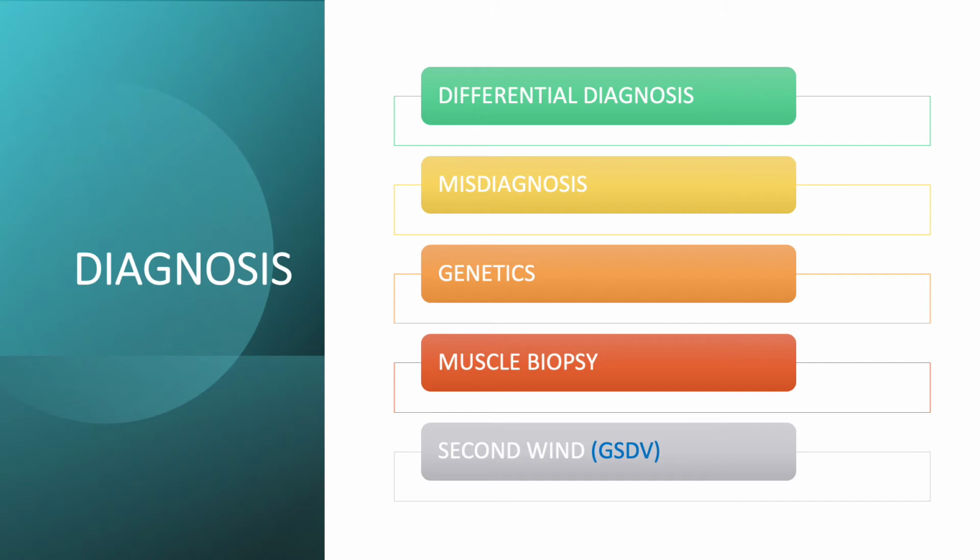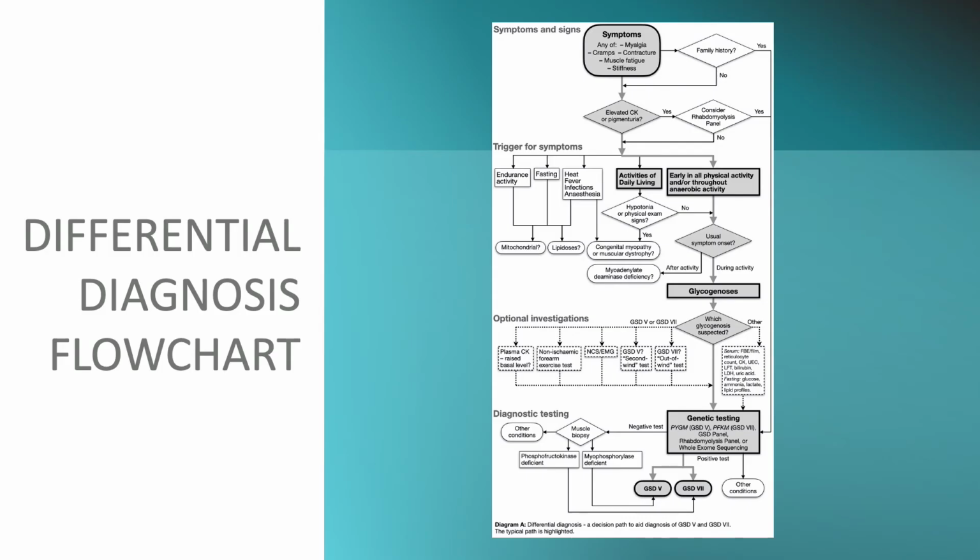We then move on to genetics and talk about the different pathologic variants for each of the GSDs. Muscle biopsy certainly is or can be used as a diagnostic tool, particularly where variants of unknown significance are found. And then lastly, in GSD-5, second wind also can be a diagnostic tool.